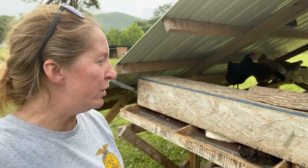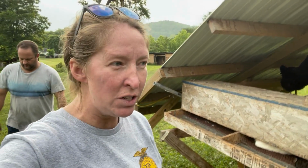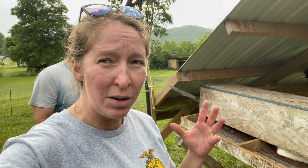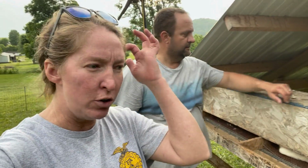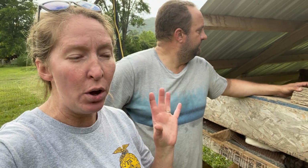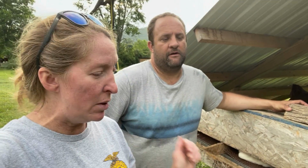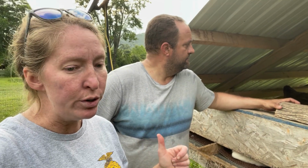So what we're gonna do is, somebody said the best thing to do is to take them out and put them in like a dog kennel, like a pen, a crate, for 2 or 3 days. So we are gonna take them all out and put all of them in our trailer. And we're gonna leave them in there. We'll give them food and water. We'll leave them in there, and hopefully that will break them of their brood. We shall see, and we will let you know.